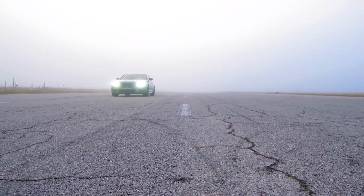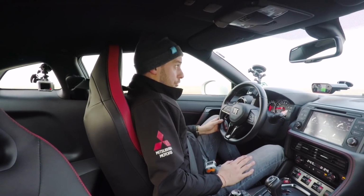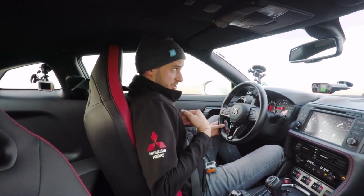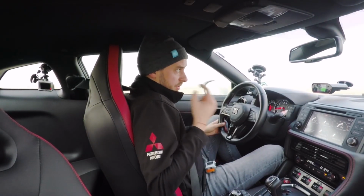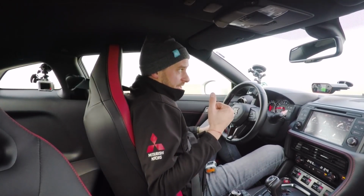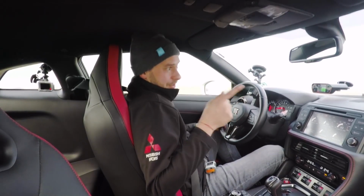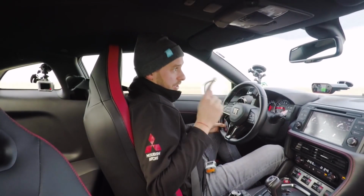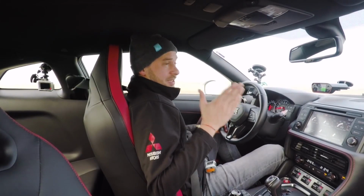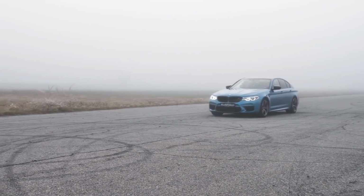The conclusion is more than clear. M5 is faster. In my defense, I would say the tires are an inch smaller and that makes the acceleration better, but I could only imagine what it would be like in the summer with summer tires. M5 is much more powerful. It has 750 Nm from 1800 RPM, and here we have 637 Nm from around 3000 RPMs.